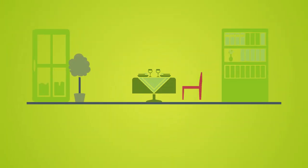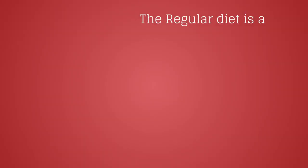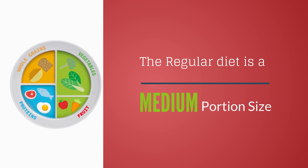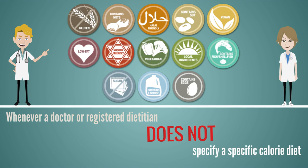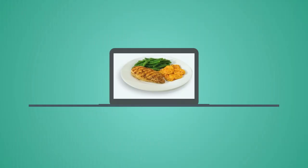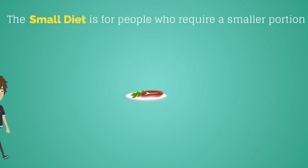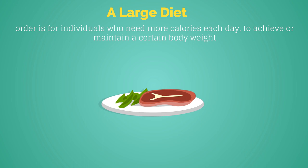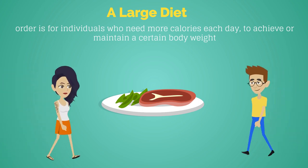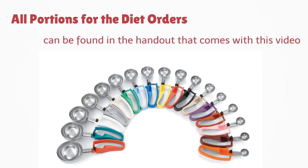The regular or house diet refers to a diet order for people with no caloric and dietary restrictions. The regular diet is a medium portion size. Whenever a doctor or registered dietitian does not specify a specific calorie diet, the house diet is the one to follow. A small diet is for people who require a smaller portion, either for their body size or for weight loss purposes. A large diet order is for individuals who need more calories each day to achieve or maintain a certain body weight. All portions for the diet orders can be found in the handout that comes with this video.